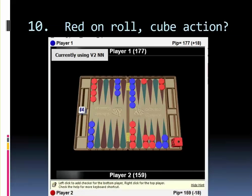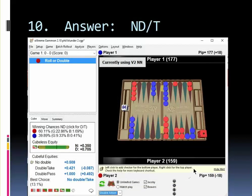Okay, so here we have another cube action problem. Again, red is on roll. It's the initial cube. If you're red, do you double? If you're blue, do you take or pass? Okay. The answer is it's not a double, and we did double, and we did have a pass. So this was a great blunder to make to be the doubler, and a horrible mistake to pass this cube.